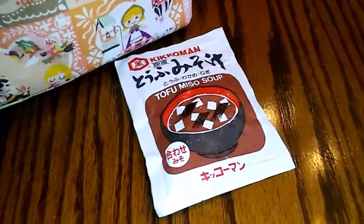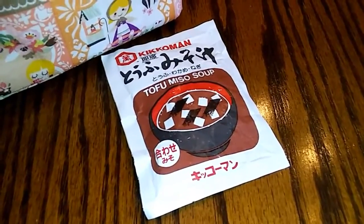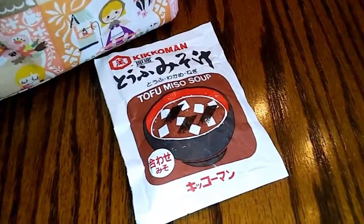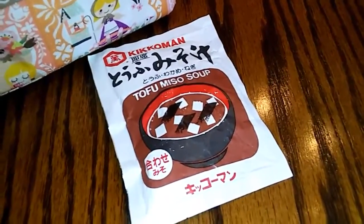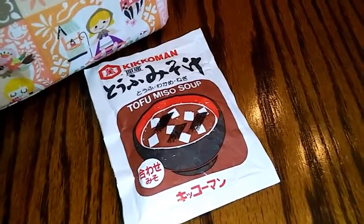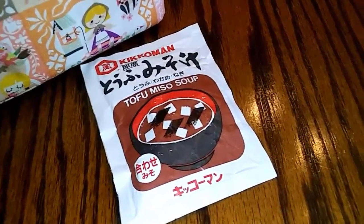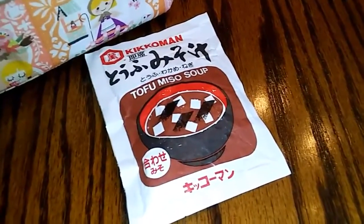Now this thing seems a little odd to have in the bag. It's miso soup, or instant miso soup, and not everyone eats miso soup. I know it's kind of a Japanese thing, but if you don't eat miso soup, I think Lipton and Campbell's may have little packets where all you need is hot water. Add it to the little soup packet, and then you have a meal on the go.